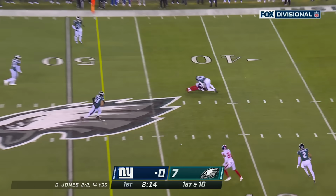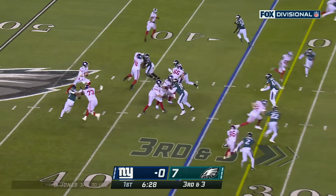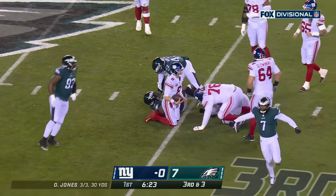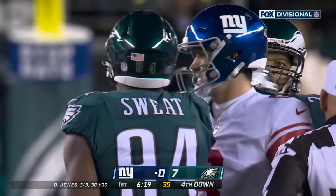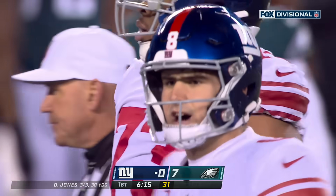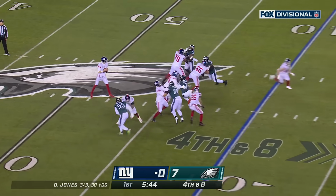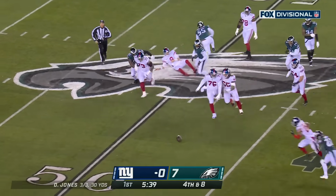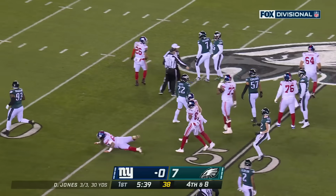Takes a shot here for Lawrence Cager. 3rd and 3. Barkley swings out. Jones gets tripped up and dropped. Haason Reddick beat Evan Neal. And a team that had 15 more sacks than any other in the NFL gets its first one tonight. Jones is well protected, but the coverage is tight and he's drilled. Reddick got there again. Incomplete pass, turnover on downs.